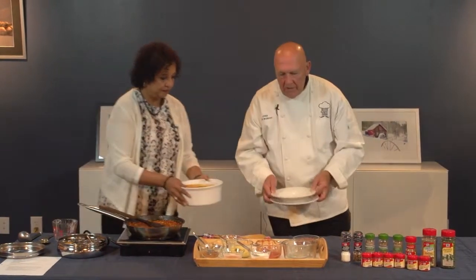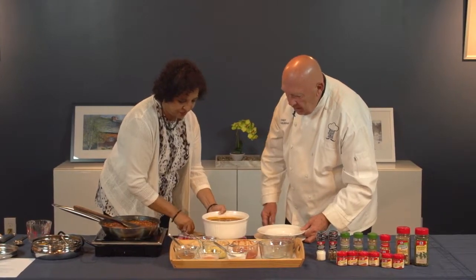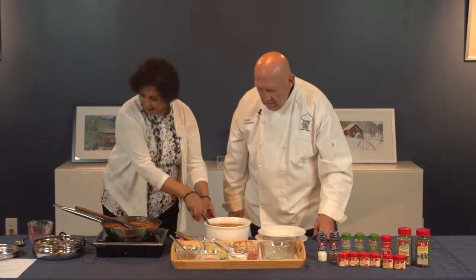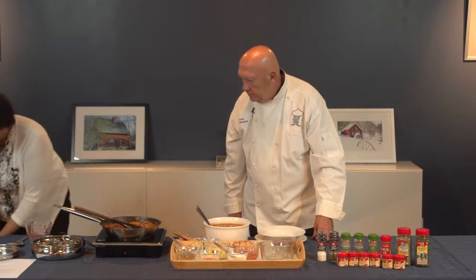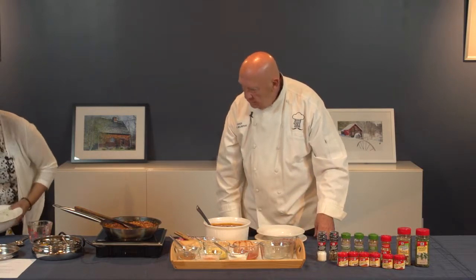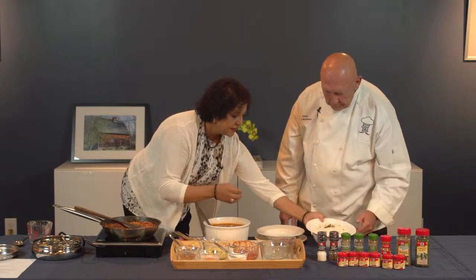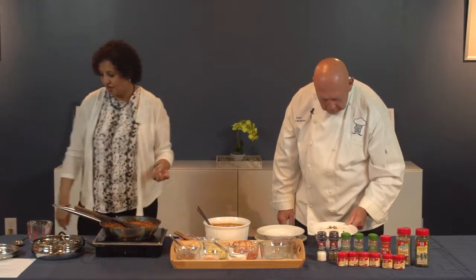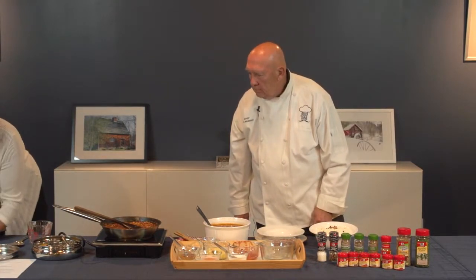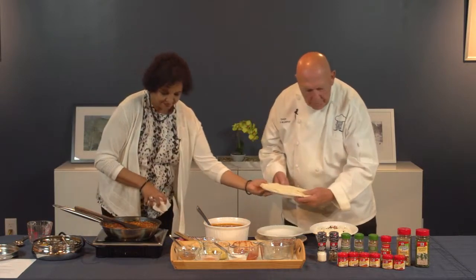So this is a perfectly balanced meal, isn't that correct, Chef? Yes, absolutely. So you're getting your proteins and your carbs, and of course with the rice. So you could serve it over a bed of white rice. And this time I've got some ghee rice here, which is rice with clarified butter, simple as that. And then some nice flat bread.